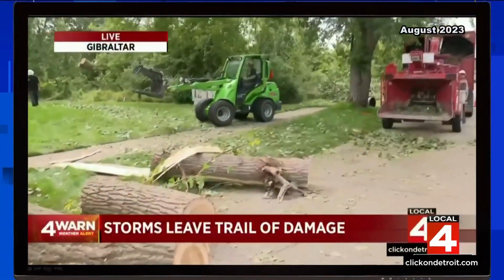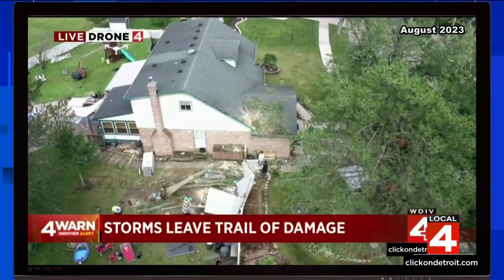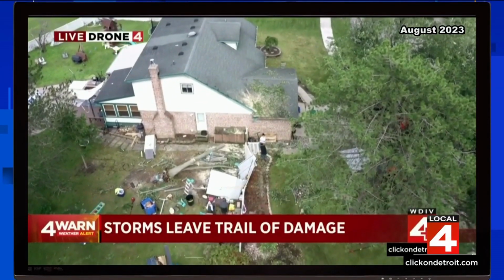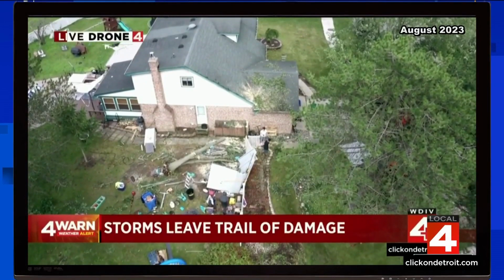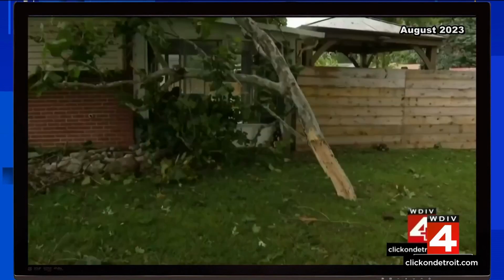People living in Gibraltar are still dealing with the mess left behind by a string of violent storms last August. Uprooted trees, a crushed car, and damaged homes are just some of the problems residents woke up to after the tornado sirens stopped blaring. Only a few hours later, our Priya man met with homeowners as they got their look at the destruction left behind.